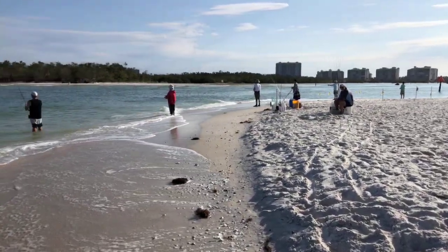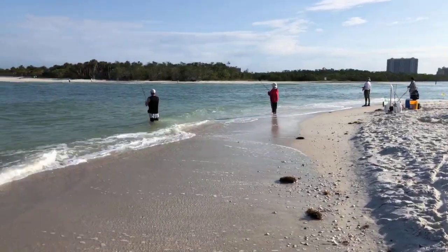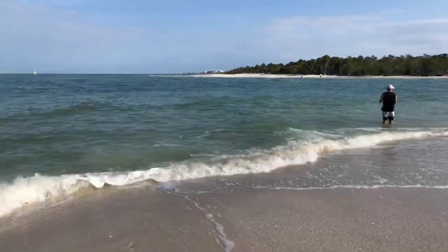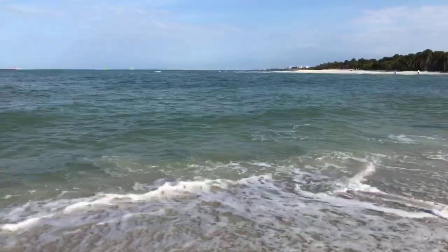This is the north end of Delnor-Wiggins Pass State Park. The water looks pretty nice here. Nice color here. Not very pretty to the south.